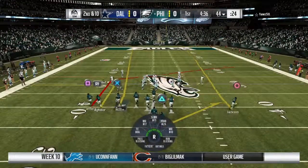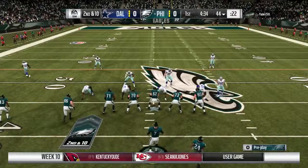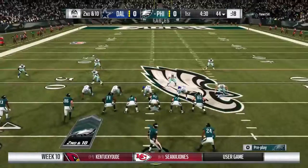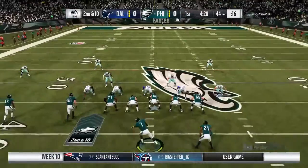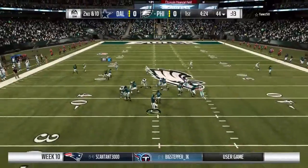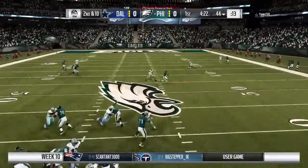All right, now, lucky 56. Here we go now. 319. Hot. Now he'll look to throw here on 2nd and 10.